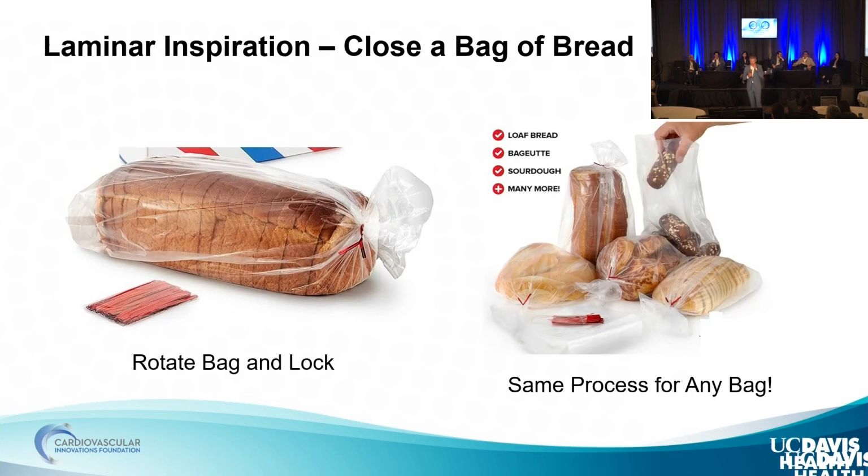So the inspiration for the laminar procedure was that the appendage is essentially like a small sac. And how would you close a sac? One way would be to put something in the opening of the sac. But that's not really how we close most sacs, right? You could roll it up like a sleeping bag. We thought the thing that made the most sense was you would just twist it like a bag of bread. So you twist the bag, the opening closes, and then you can lock it closed.